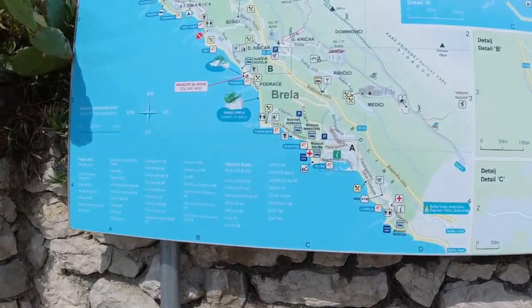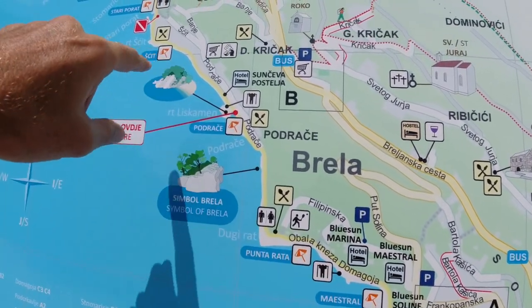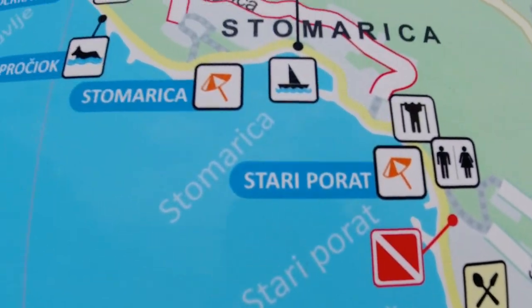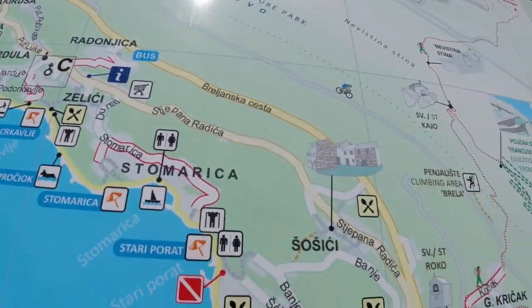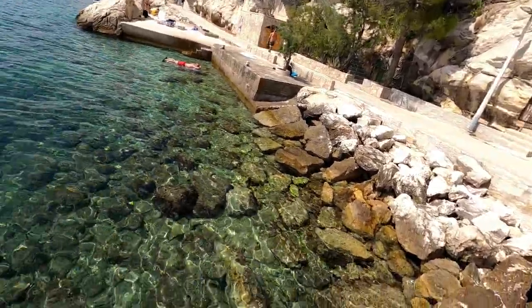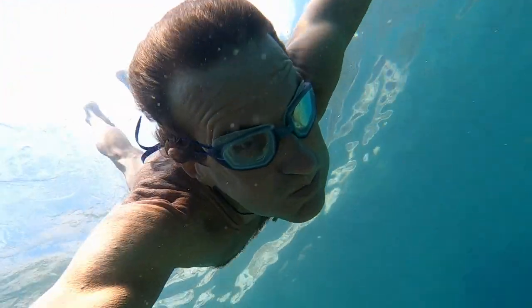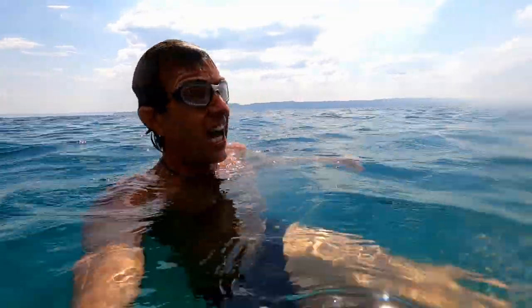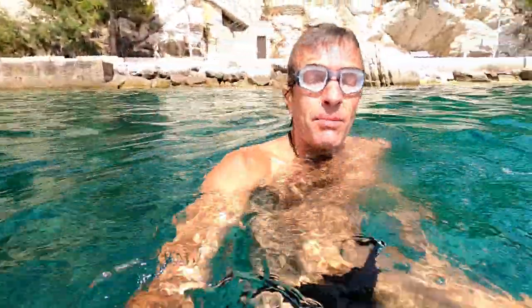So here's a map of the area. You are here. I parked right around here somewhere, and you can see all of these different beaches going for a long ways up the coast there. Well, nothing too exciting to see down there. I'm just going to take a fairly quick swim here and then get back to the motorbike and go see more of the Makarska Riviera.